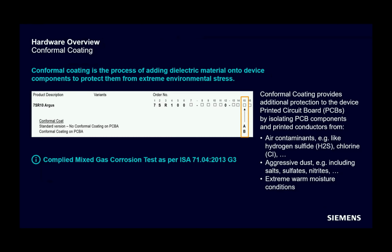This isolates the electronic components and circuitry from air contaminants such as hydrogen sulfide and chlorine, aggressive dust such as salts, sulfates, and nitrates, and also extreme warm moisture conditions. The conformal coating on the 7SR10 has been tested and passes the ISA G3 standard for mixed gas corrosion.